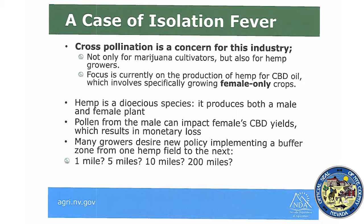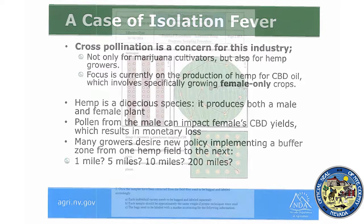If folks are close to a flower producer, somebody growing for CBD, and their crop is pollinated, they lose significant funds for the value of that crop. So it's a big player. And if they're in close proximity to a marijuana facility and any cross-pollination happens, it impacts both of them and can ultimately result in a failing crop. So definitely some challenges. We're trying to keep our ear to the ground on what growers are experiencing to best combat this issue where it's appropriate within our role.